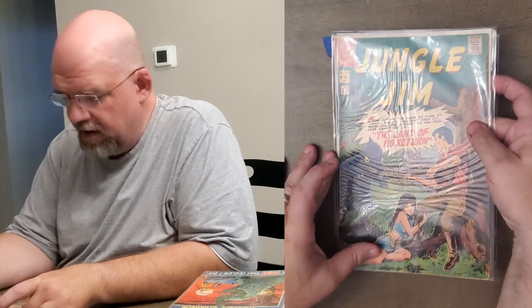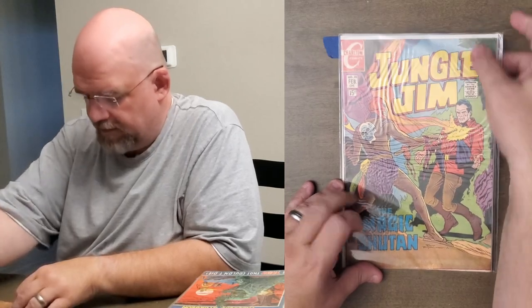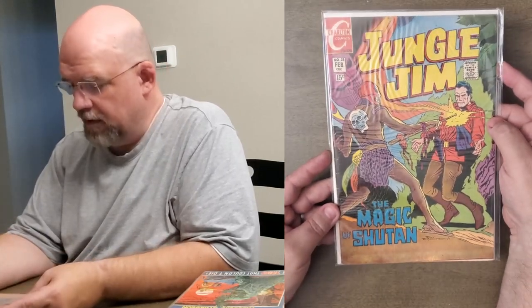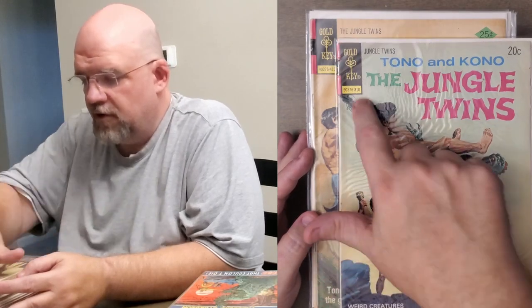Number 23 and number 28. This is the Jungle Twins. Tono and Kono, the Jungle Twins from Gold Key. This one's got a sticker on it. Number on that is 310. This one goes to 410. 503 scratched up number, so it's number 13, apparently. Then switches over to Whitman sticker.